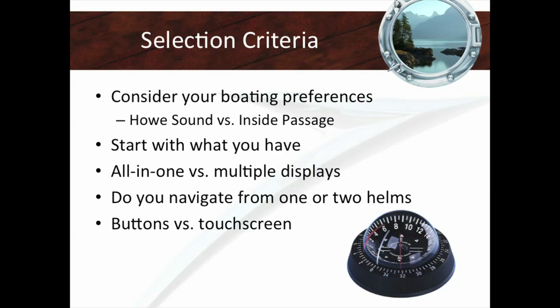So the first thing you've got to ask yourself when you're looking for an electronic package is not to be tempted to look at your neighbor in the mooring slip beside you and see what he is doing with his navigation system. That's what I was trying to emphasize at the beginning of this presentation: remember, there is no such thing as the perfect navigation system. You have to have a navigation system for what you do with your boat.